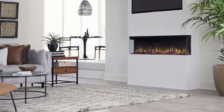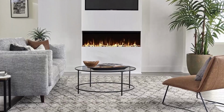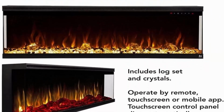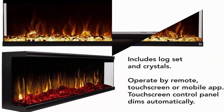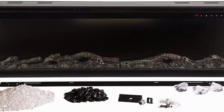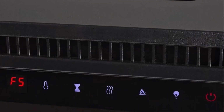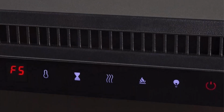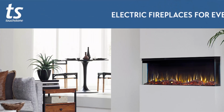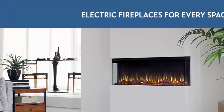About this item: 3-sided fireplace with see-through glass on the front and sides, 50-inch model. 4 installation options: 3 glass sides, left side visible, right side visible or front only visible. 2 heat settings, low and high, 750W/1500W, with thermometer, 68-88 degrees Fahrenheit, or constant on.